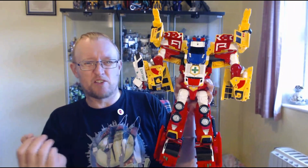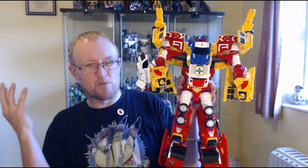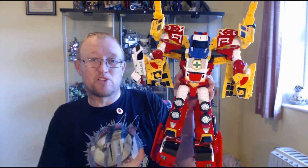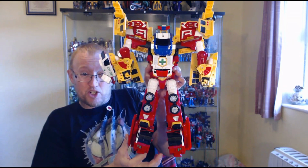He's been there for at least 2 years, but I've got that Mini-Force X combiner that I'm making. I'm going to get the last figure for that in the next week or so, and when I get that together, that's going into the big bot spot, and this guy's coming out. So his time on display in my room is coming to an end. But yeah, I thought I'd show him off.